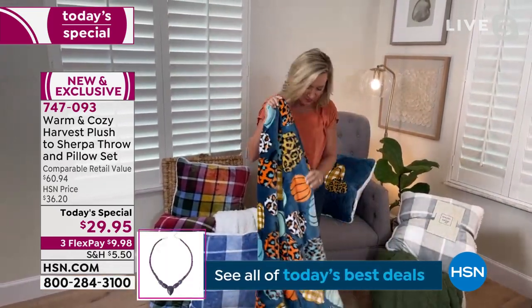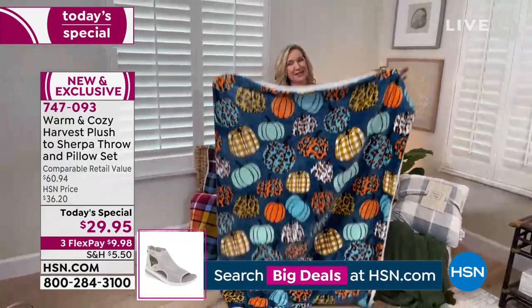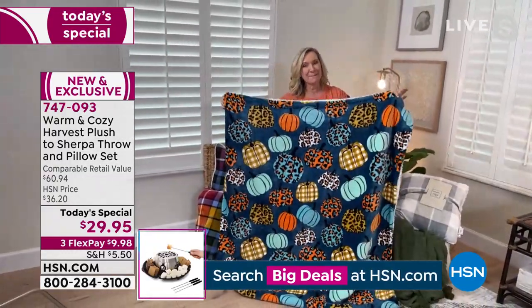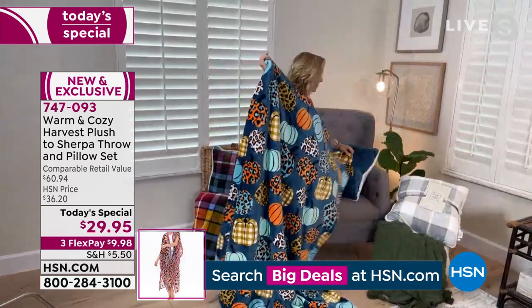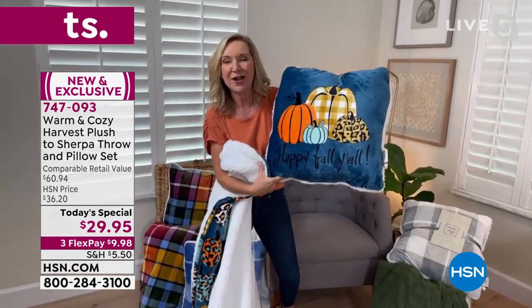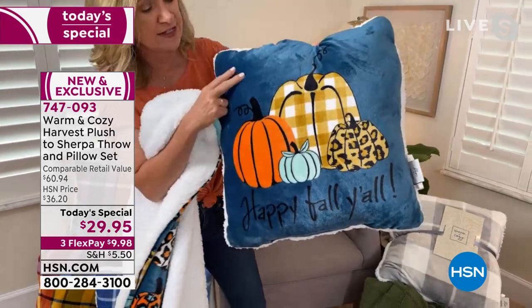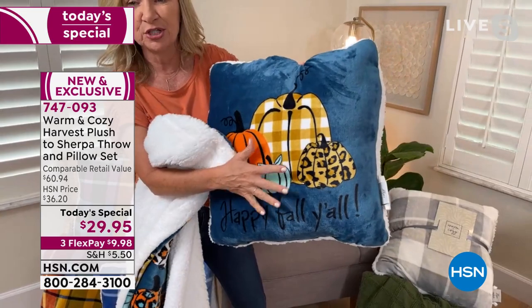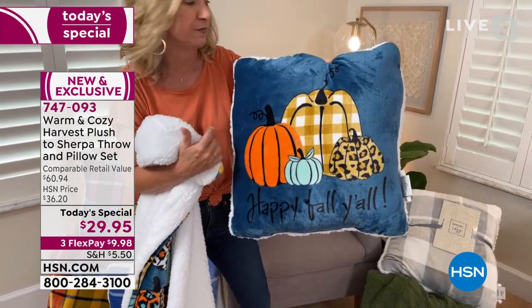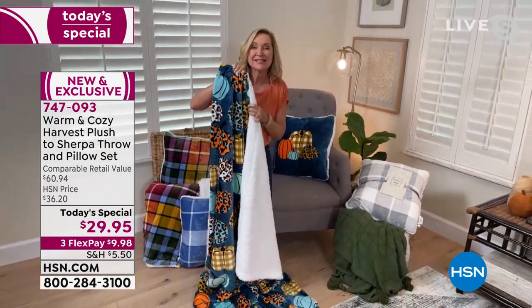But I wanted to show you one of the personal favorites of so many. Marlo, I thought of you on this because I know you're a leopard girl. These are the leopard pumpkins, and look, it says, happy fall, y'all. What's really nice about this one is it's unexpected. You've got a cerulean blue as the background, leopard, bright colors, and plaids. And I want to show you the throw. It's 50 by 60 inches, so it's nice and big.